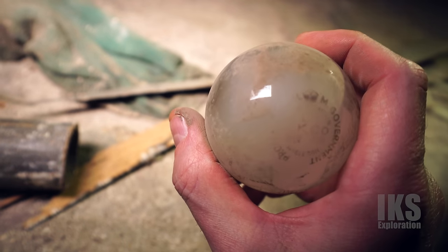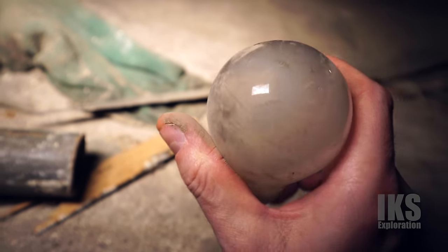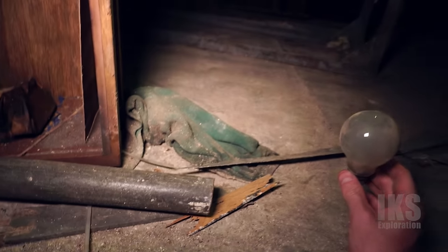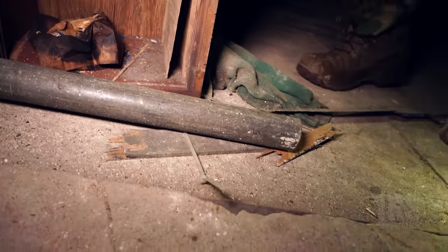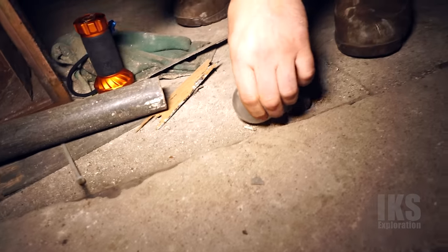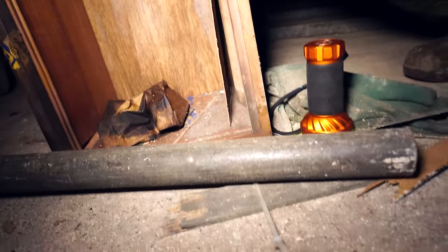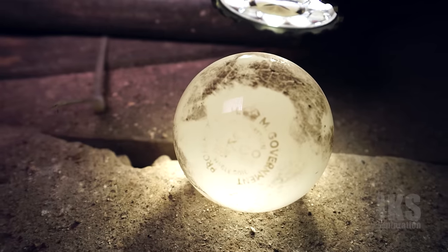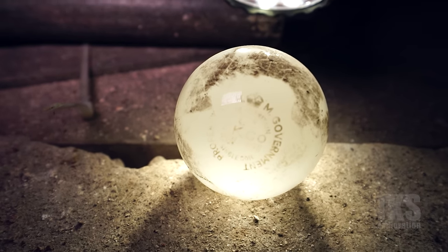Yeah. I bet loads of people back in the day had them in their house though. You can take a picture of it. That was inside the pipe. We had to get that, don't we? How do we do that? Do you want me to try and light it? If it still works. Property of HM government.